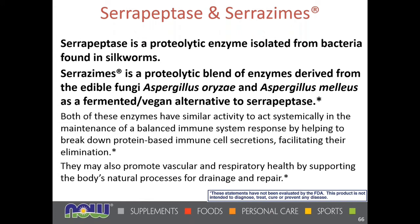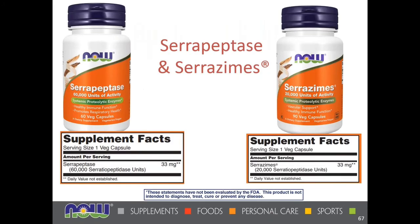Both these enzymes have similar activity that acts systemically to maintain a balanced immune system response by helping to break down protein-based immune cell secretions. So it can help vascular and respiratory health by supporting natural processes for drainage and repair. You'll notice the serrapeptase on the left has 60,000 units of activity versus the Serrazymes has 20,000 units of activity.